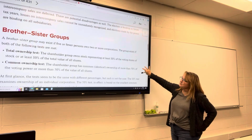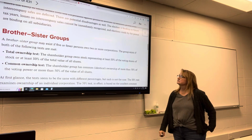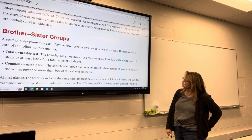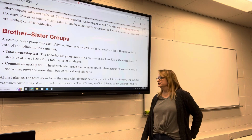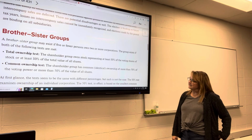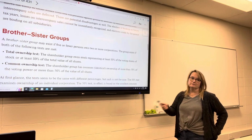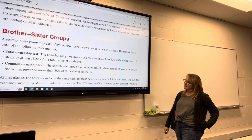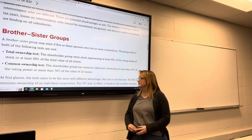Okay. Then we have these brother-sister groups. So if 5 or fewer persons own 2 or more corporations, then we have a brother-sister group if these two tests are met: the total ownership test and the common ownership test. The shareholder group owns stock representing at least 80% of the voting shares of stock, or at least 80% of the total value of all shares. So the entire group owns 80% of these corporations. And then there's the common ownership test. The shareholder group has common or identical ownership of more than 50% of the voting power, or more than 50% of the value of all shares.